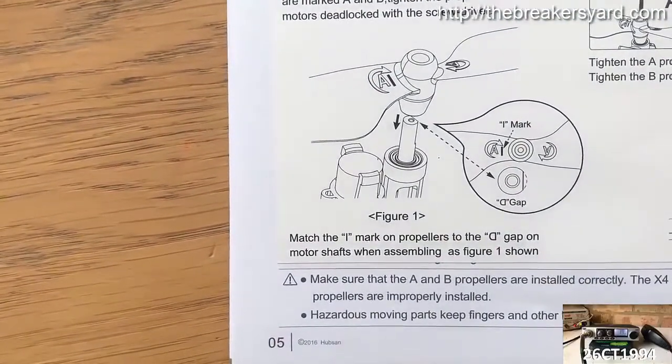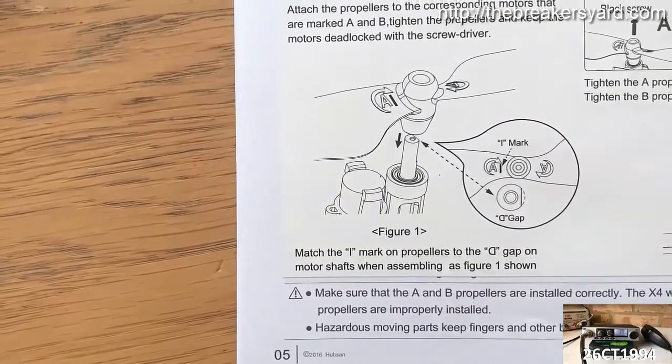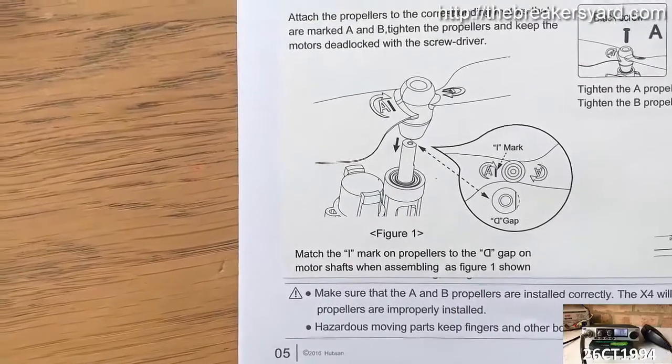It's because you've got it round the wrong way. So I got that wrong the first time, and it's worth making sure you do that correctly, otherwise it won't all go together properly.